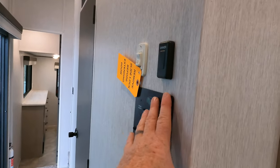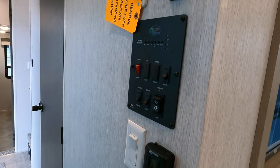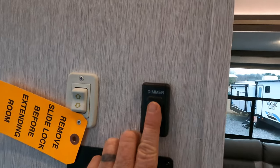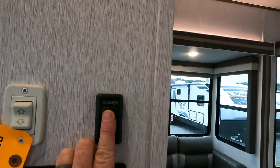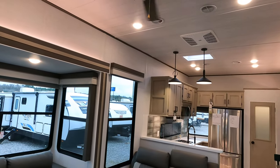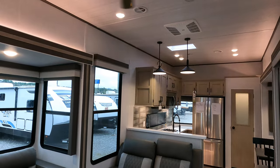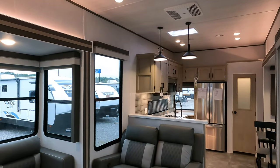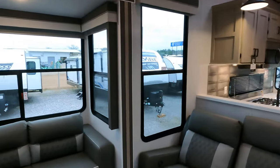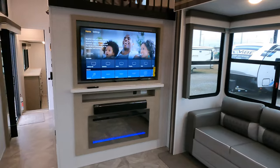This is all the controls to operate your slide operations, as well as one of the thermostats, your ceiling fan, and of course your dimmer switch. Plus this is the main light switch, if you can't tell by now. But this is one thing I like also. You're able to dim all the lights down. If I can get it to work, there we go. Dim everything down, just turn all the accent lights on. It really would make for one really cool view if maybe you're out close to a lake. Just makes things look really, really nice.